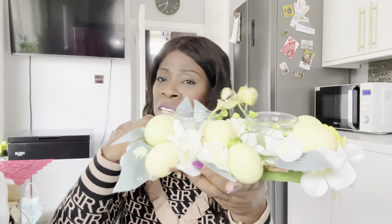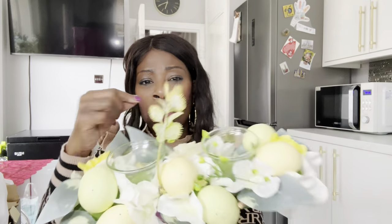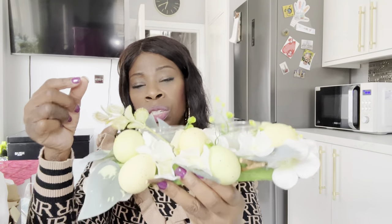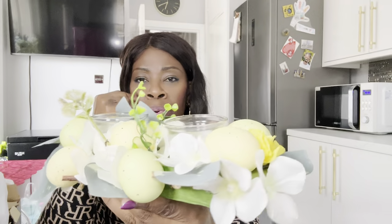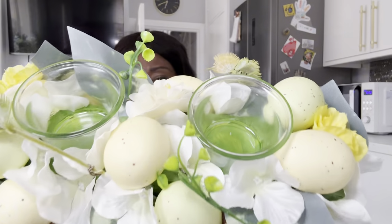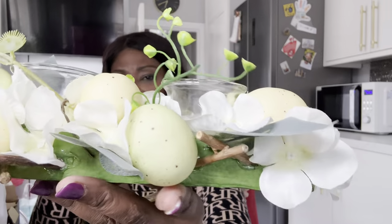Now, I've seen some other glitter eggs which you could stick in between these, but I just think because this looks so simple and beautiful with the foliage, you'd have to move the candle out of the way, wouldn't you? I just think that's so pretty. So pretty, and this was $2.99. Not bad at all. I just think that was so beautiful. I love beautiful things anyway.